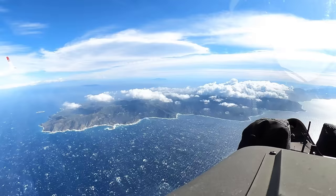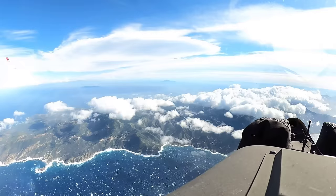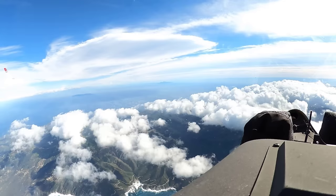This is the Mediterranean Sea, filmed from the cockpit of my sailplane. I flew to Corsica. I would like to share some of the moments of this incredible flight with you. It was a lifelong dream of mine to fly to Corsica.